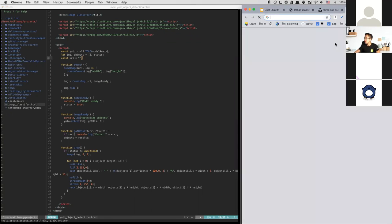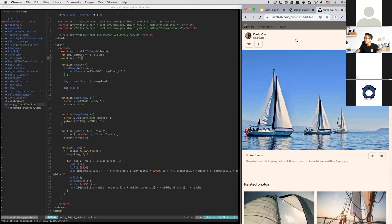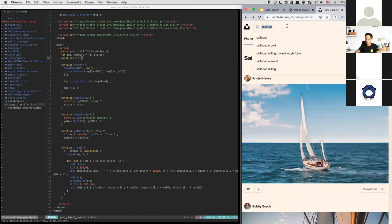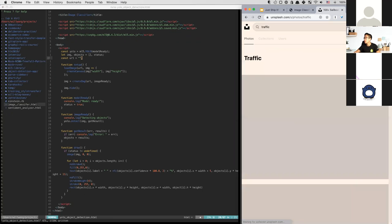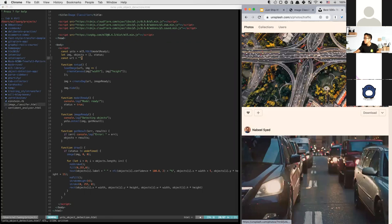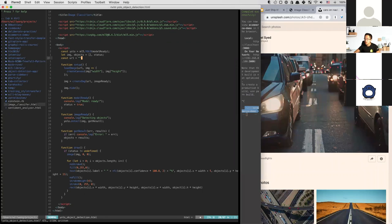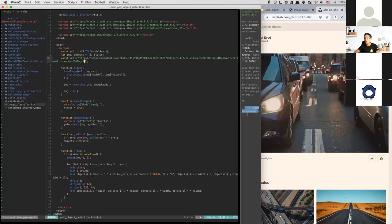So let's go back to Unsplash. Let's pick a different one this time to keep things interesting. The people or traffic. This one looks interesting. Let's copy the image address and put it in our URL variable.